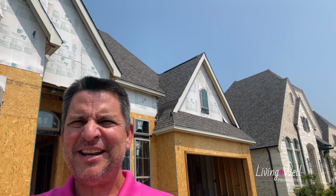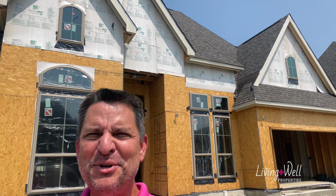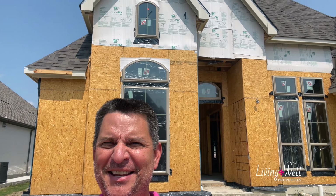Hey guys, check it out. There is your brand new to you house. How about that? It's getting pretty far along in the cycle. We're going to go in and give a quick tour to our clients. This is actually another Britton home we're building in Mustang Lakes. It is absolutely going to be adorable when it's done.